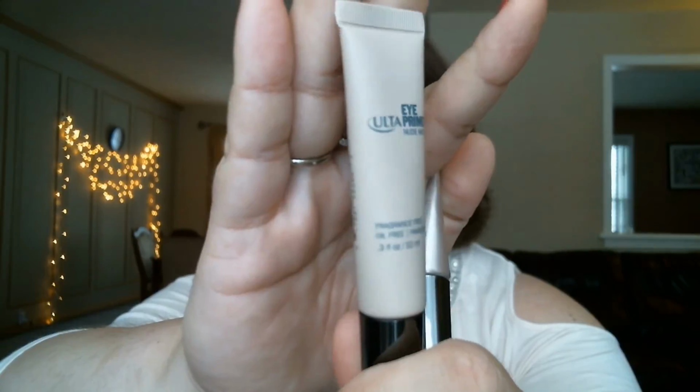So I was curious to see, do they have any primers without the shimmer? Turns out they do. So I went and I bought this one. This is the nude one. I have it on my eyelids today. You obviously can't tell because I've got shadows over top of it, but trust me when I tell you, I have put this stuff to the test.